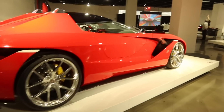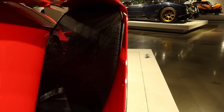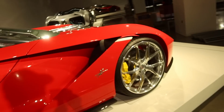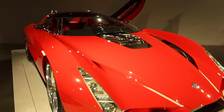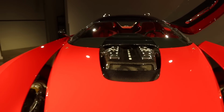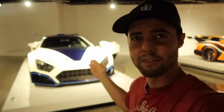I love the fact that you can see all of the tires through those vents right there. It's almost like an open-wheeled race car from the back, and you can also see the exposed V12 engine poking out over the hood. This is the Zenvo TSRS, which a lot of you guys are familiar with because my good friend Tim, aka Shmee150, just took delivery of his very own.